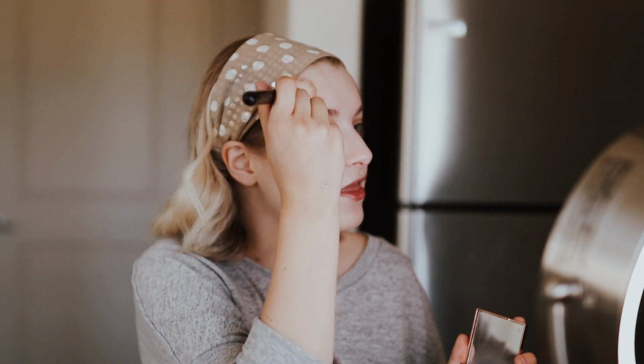Okay, and then another little secret I have is I just take a brush from the bottom and I just do the tip of my nose and then the arch of my nose and then the inside right here and over here. And it just defines your face.